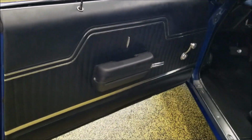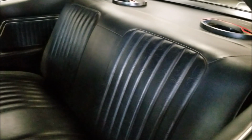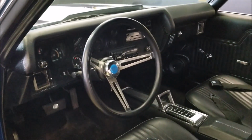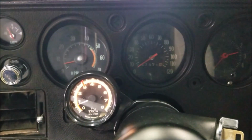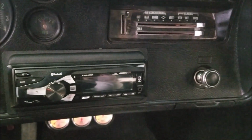Door cards, carpeting, bucket seats, nice shape. Check out the vinyl in the rear. Aftermarket stereo has been installed in it. Let's go ahead and fire this up. Nice starting and running car. Don't even pump it, just turn it, it goes. It was obviously originally an AC car. There's the stereo install.